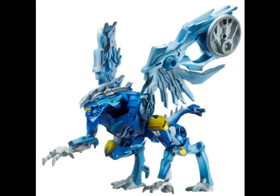So let's go on to Deluxe, and starting off in the Deluxe class for Beast Hunters, we have Skystalker. Now this is a new sort of beast reveal, and when I was first looking at these last night, I was like, oh, this looks really cool. This dragon, that looks badass. That looks like an insane sort of dragon mode that you wouldn't want to mess with. He looks like a bit of a psycho, just a genuine badass.